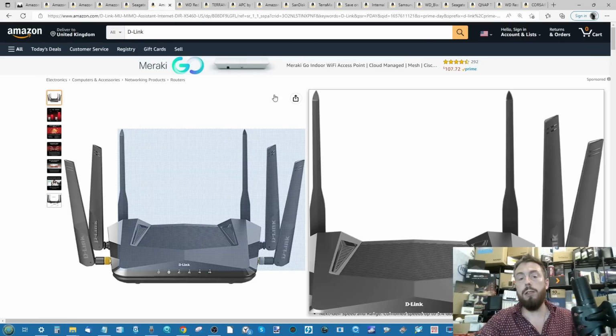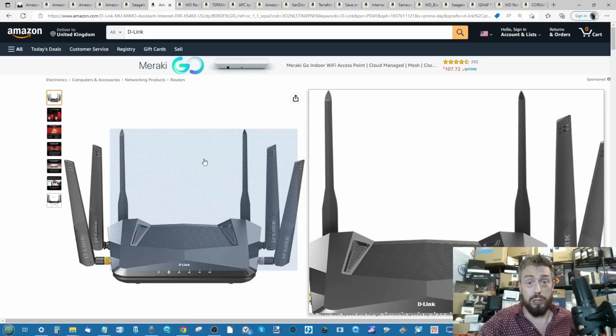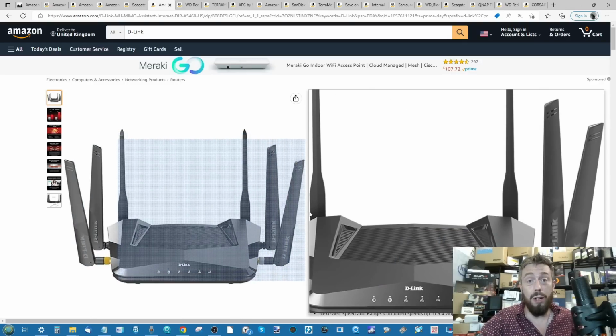Routers, going back to that, this is a router that I reviewed late last year, the D-Link AX5400 from the EXO series there. Again, 100 nicker for this router, and this is a good router. I would say this was the closest price-wise to the Synology one that I could find.